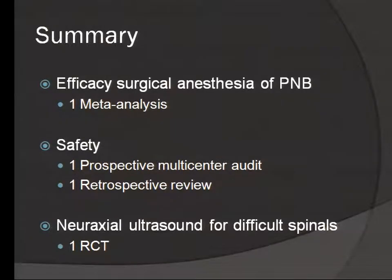So in summary, we have looked at one meta-analysis looking at the efficacy of surgical anesthesia for peripheral nerve blocks using ultrasound. We've looked at 2 studies looking at the issue of safety and 1 randomized controlled trial looking at ultrasound for difficult spinals.